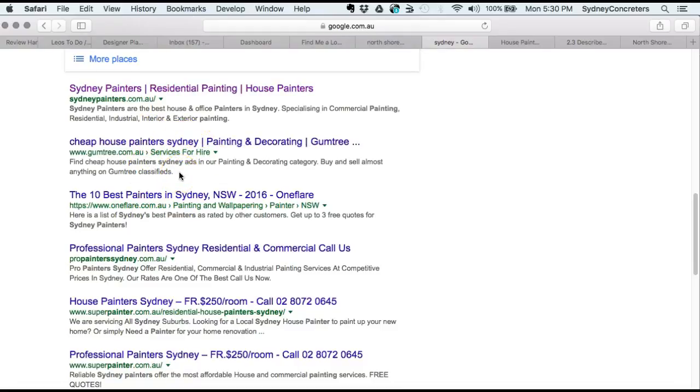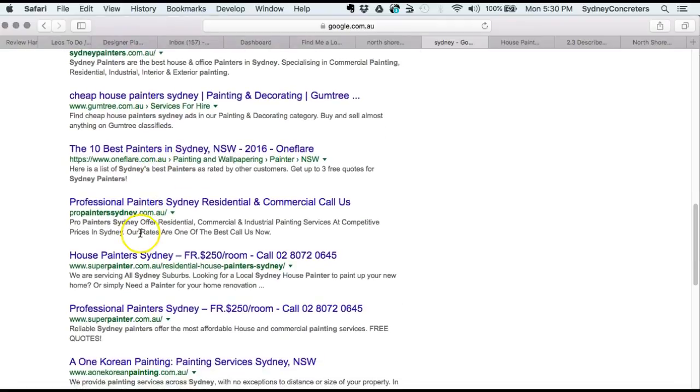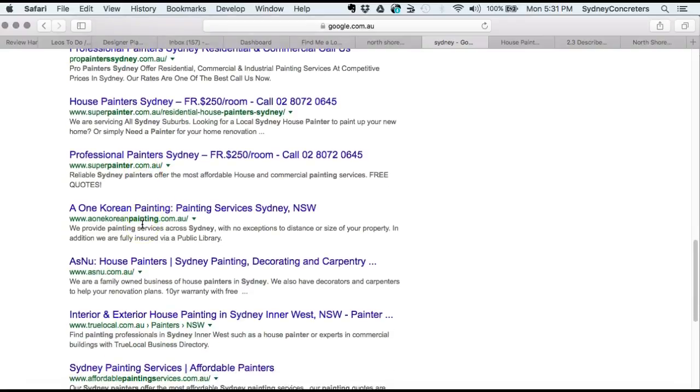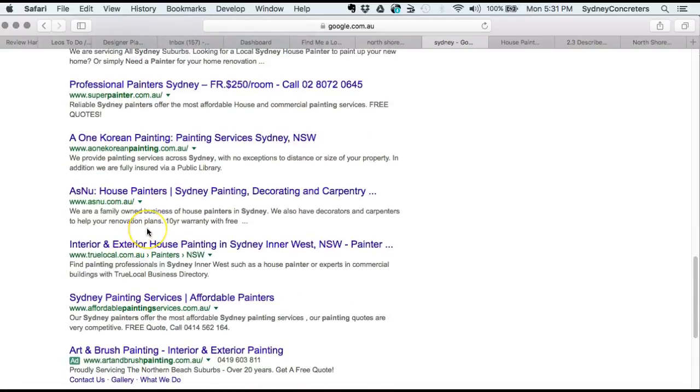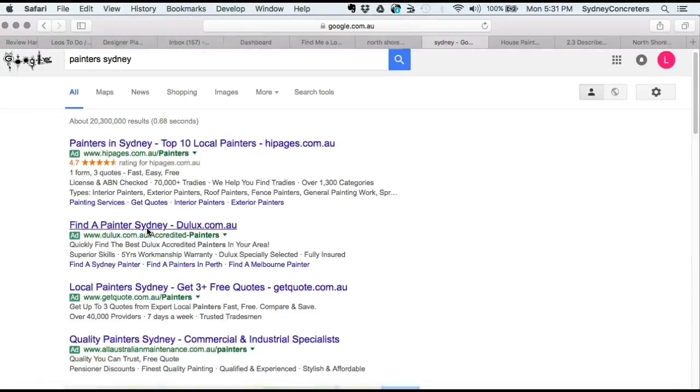So they're directories. Google would prefer to have a good ranking actual business in here rather than OneFlare and Hipages and all these other directories, True Local. They prefer to have a real business.